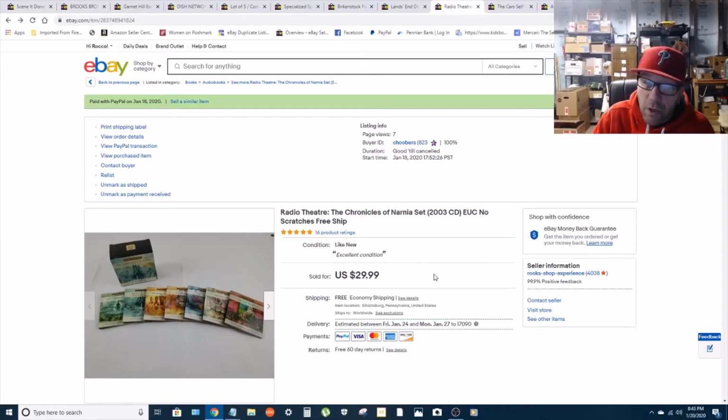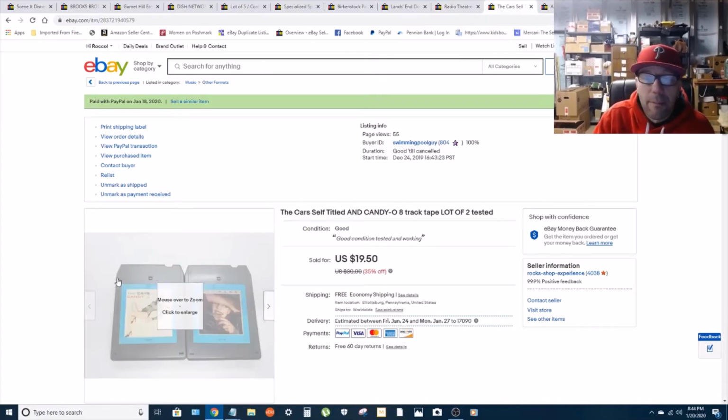I believe I took an offer for like $24 on these. I don't think they were on sale. They should have sold for around $30, so I got just about that, plus they're medium mail, so not too bad. I picked these up at the bins.